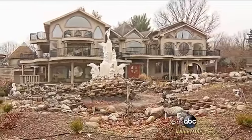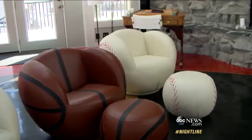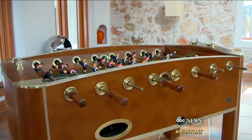Rule number 3, don't make it personal. Make it as unspecific as possible. Neutral colors, take out all the personal stuff throughout the house, except this house in general is personal. So at that point, I don't know, maybe take a bulldozer to it.